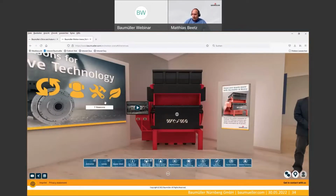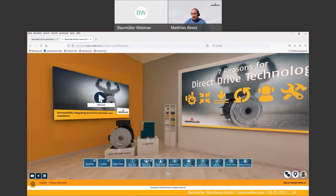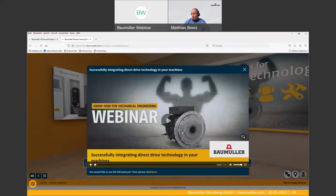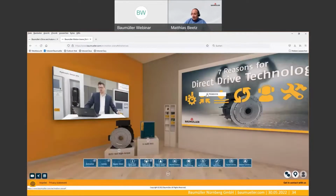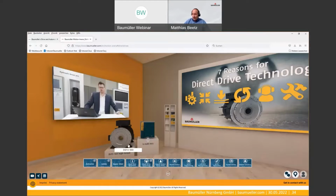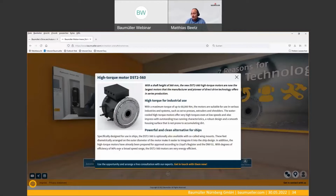Now I want to move to the left side. And on the left side, we have an additional video. We have a webcast about high torque motors. And here in the room, we have allocated direct drive. This is a high torque motor in the biggest size what we can deliver. And when you select the motor or the globe symbol, you will find some interesting information about the high torque motor in the size 560.